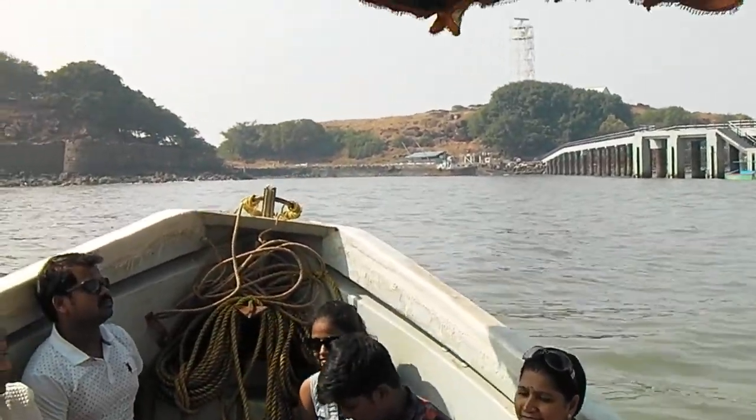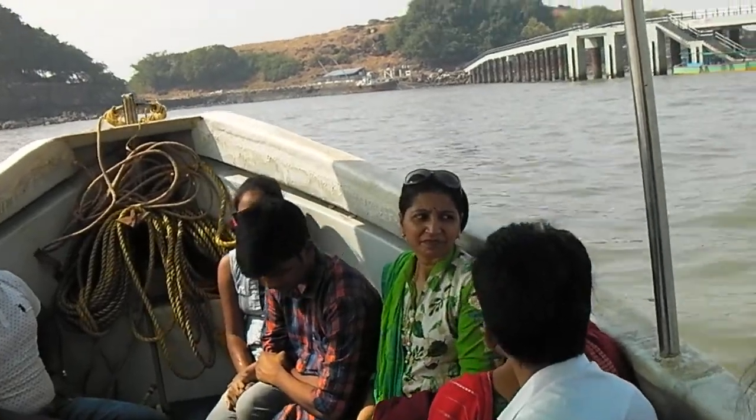Approaching the Khanderi Island, it's got a lighthouse and a few other attractions. It's got a fort.